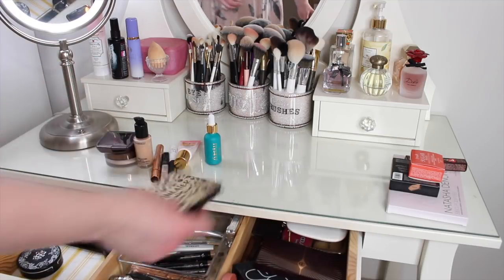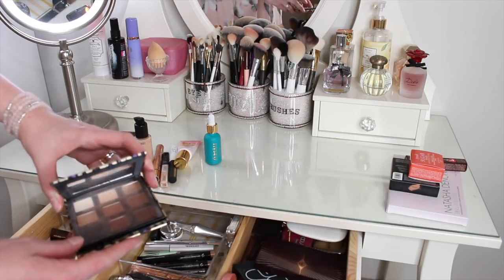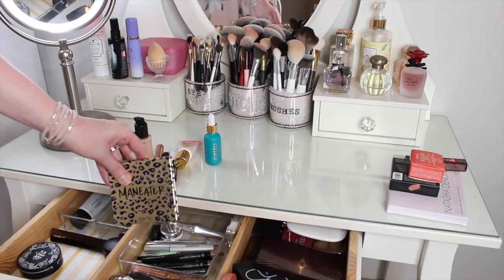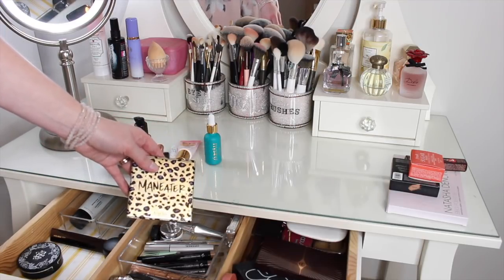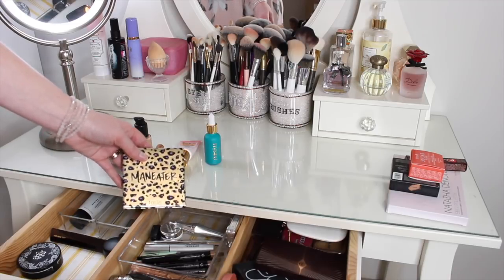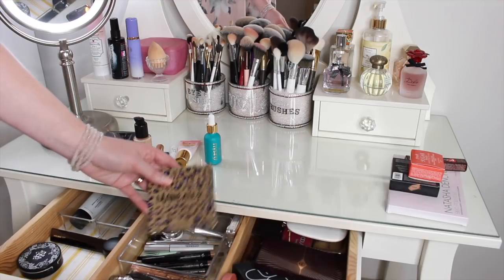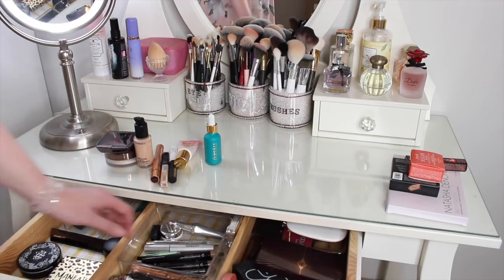I have this Tarte Maneater palette in here. This is such a good palette for travel. I'm gonna keep it in this rotation, so this will be 2 rotations in a row, simply because this will be really good to bring with me to that wedding, or even to Arizona for a baby shower, because it's so compact and just easy to throw in my travel makeup bag. So I'm gonna keep that in there.